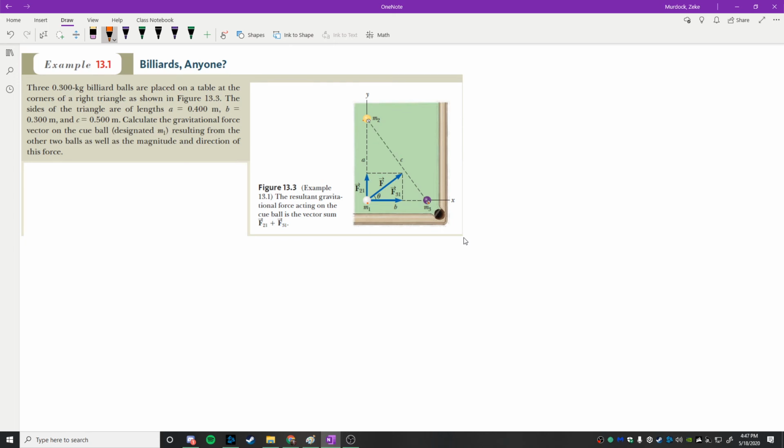This picture already has some lines on here that I would not have wanted to draw, but basically, you've got your cue ball. It feels a force that goes to the right from ball 3. It feels a force that goes up from ball 2, right? This ball is attracted to ball 2. This ball is attracted to ball 3. And we want to find the net force due to the other two, just on ball 1.